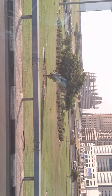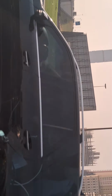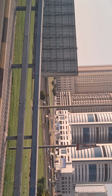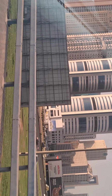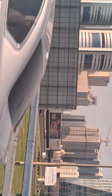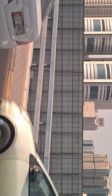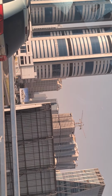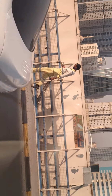So this, the view from this side, who loves the view? Comment if you love the view. The view is so good. Dubai is so good. It's okay. I still have a lot of time to check on it.